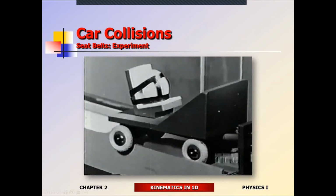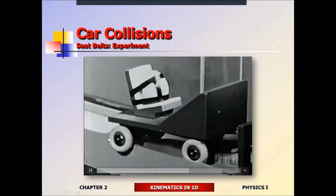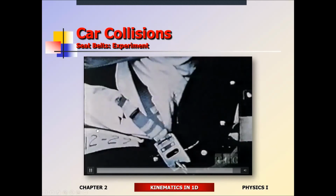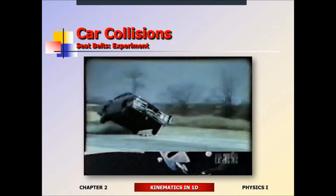The three-point seatbelt was introduced by Volvo in 1959. Volvo patented the device, but allowed everyone else to use it free of charge. The whole purpose of the seatbelt is so that you're attached to the car so that your impact time is the same as the car's. That's it. All right, that's a simple solution to a deadly problem. Be attached to the car.